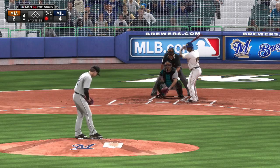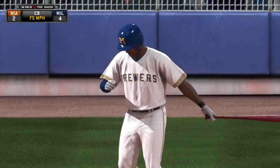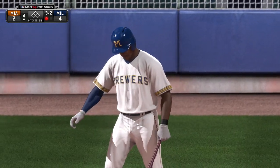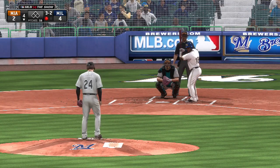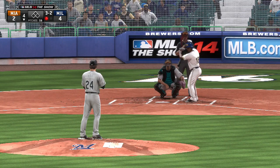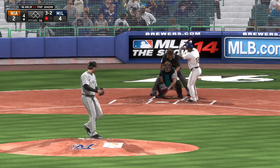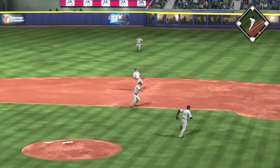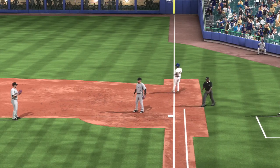The 3-1 coming to Davis. And a full count now, 3-2. And a good pitch there. It's a big front door curveball, and he had no way of opening up to it. Now a ground ball towards the hole. And the underhanded throw gets him for the out.